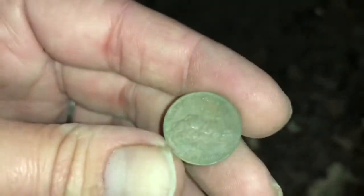Let's see if I can see the year. So it's actually 1975. Alright guys, well, I apologize for the light, but I did tell you I had a bit of a feeling about this site, and it's gotten dark now.